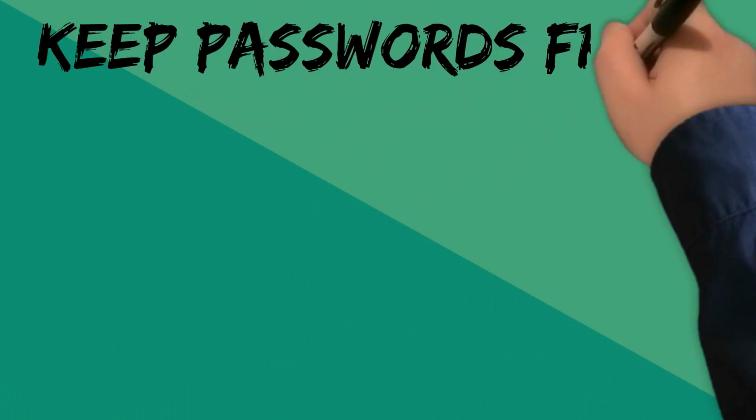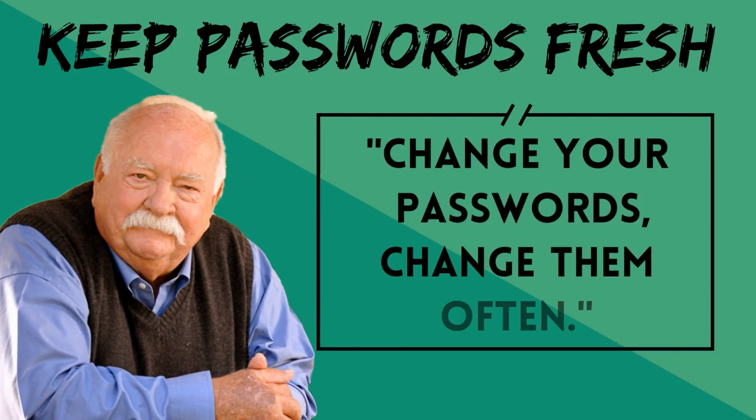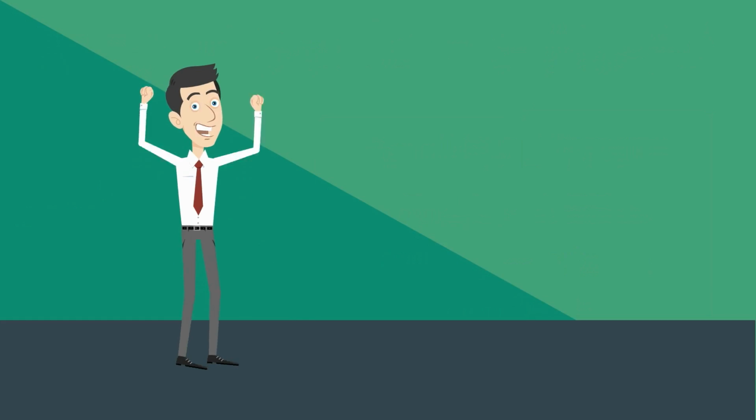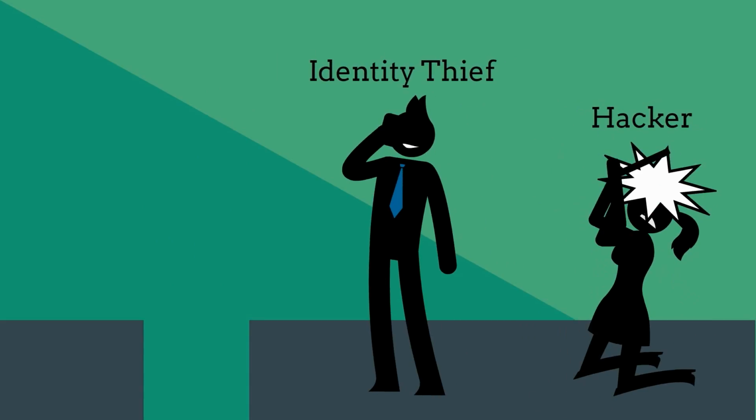When thinking about passwords, remember the words of the late great Wilford Brimley. Change your passwords. Change them often. Okay, so I paraphrased a bit. You get the point. Don't fall into the same password traps as everyone else that will leave you vulnerable to identity theft or hacking. Follow these rules and stay more secure.